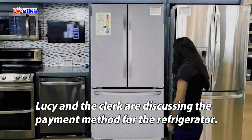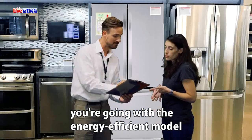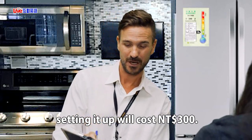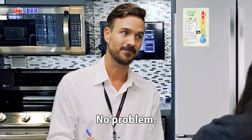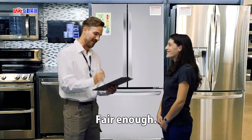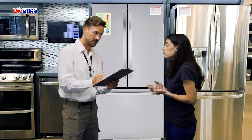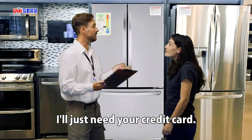Lucy and the clerk are discussing the payment method for the refrigerator. Just to confirm everything, you're going with the energy efficient model and will be making monthly credit card payments. That's right. I have to let you know that though we can deliver it free of charge, setting it up will cost $300 NT. Also, please double check all measurements, including entrances. No problem. My husband measured everything and said it was fine, so if anything goes wrong, it's his fault. Fair enough. And are you free this week to receive the delivery? How's Friday? Friday the 22nd in the afternoon? Okay, we're all set. I'll just need your credit card.